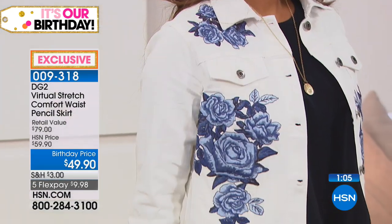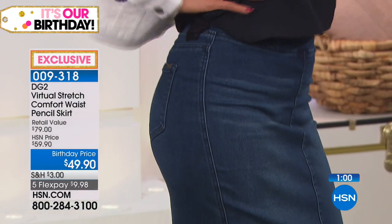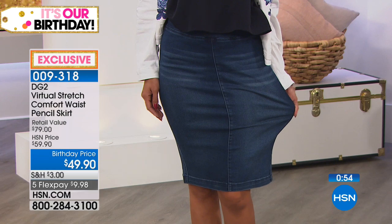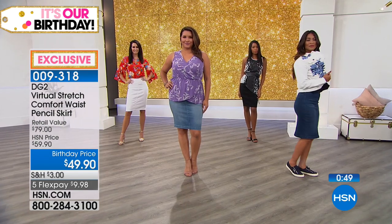Okay, so sizes on our skirt. It is extra small through 3X. By the way, it's virtual, so remember, you might want to think about going down a size. This has really got a lot of stretch to it. And did you see the five flex too? Hallelujah. Under $10. We've never done that before.